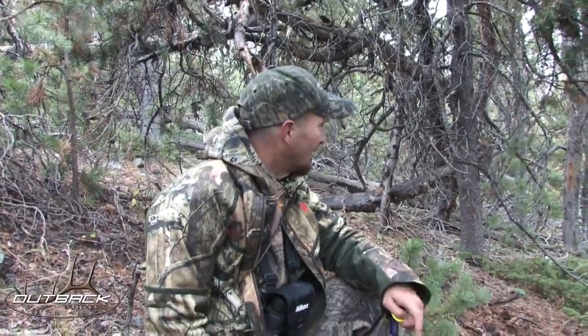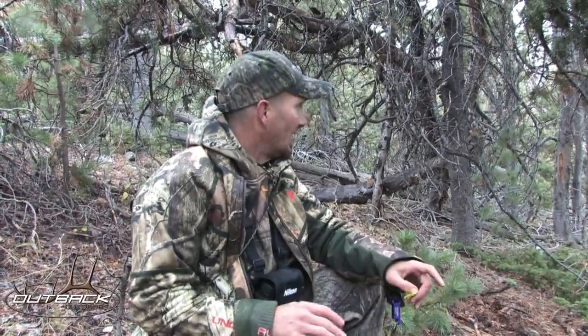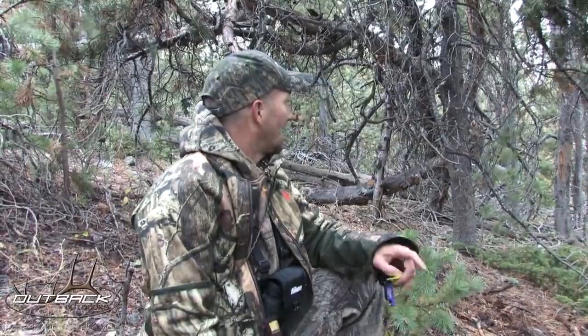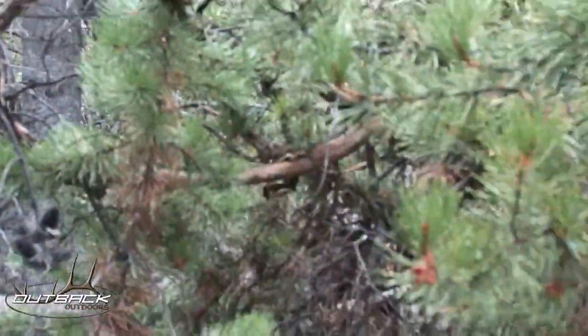This is thick, and we played that right. Q stayed down and kept him talking basically, and we got to sneak in here. He came in. I had a hold about that much. It felt good. I mean, it's hard to tell.